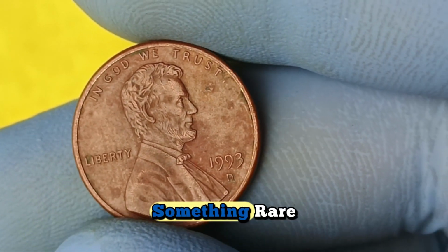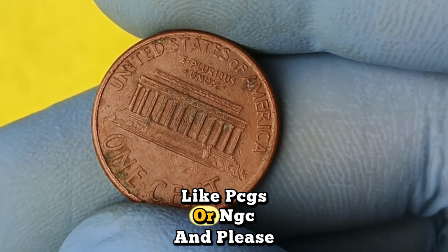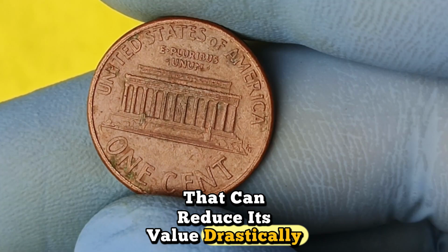If you think you've got something rare, consider sending it to a professional grader like PCGS or NGC. And please, don't clean your coin. That can reduce its value drastically.